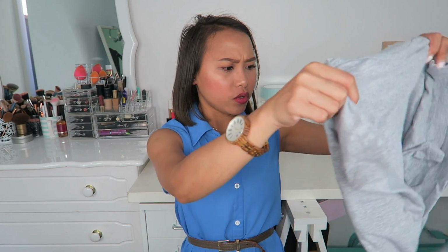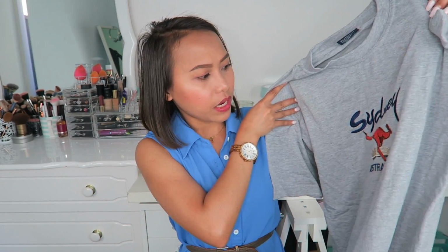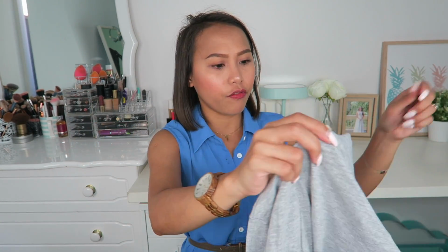And then, I got t-shirts as well. So, may pagbibigyan ako na to actually. This one says Sydney. Dadalhin ko dito sa Pilipinas. Ang ganda ng quality nito, guys. As in, makapal, maganda talaga. And I think I got this for... Oh my gosh, nakalimutan ko na. Wala pa naman silang resibo. Basta mura lang to. I think $10 each lang. Or siguro mas mura pa dun.